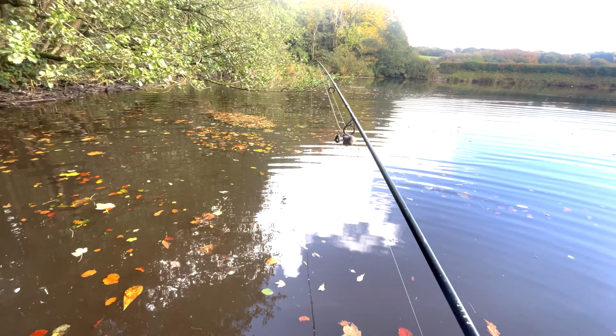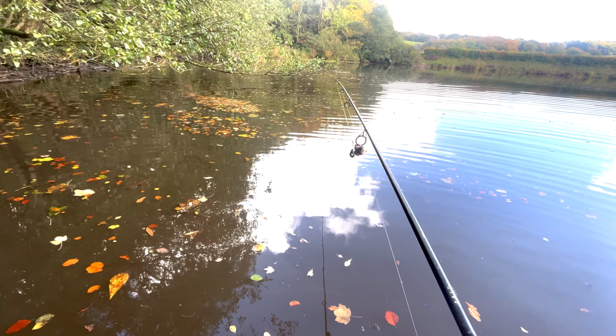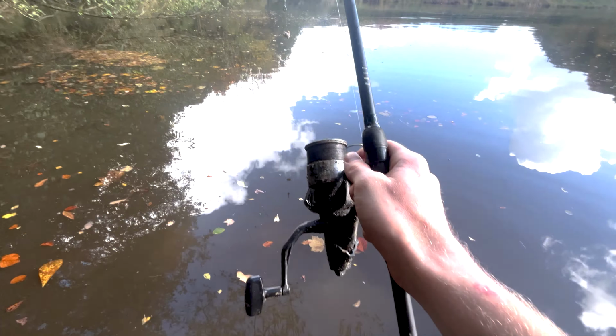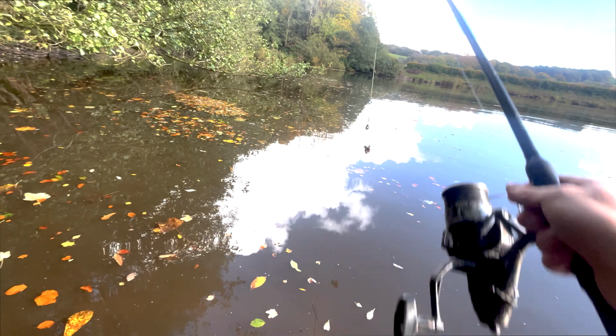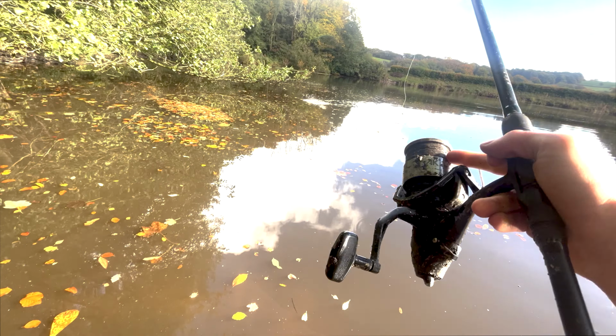Right, so my aim is the end of that bush there, so wish me luck. I tell you what, this is very difficult to do one-handed, so I'm just going to go for it. Absolutely perfect.